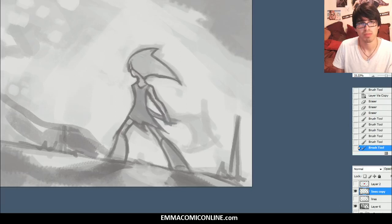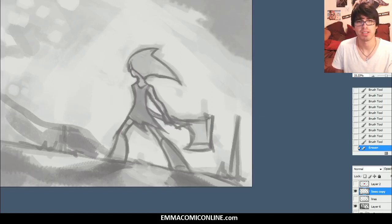Okay, so yeah, let's try something a little bit more like this. Like we can see the other end of the axe. Kind of like that. Yeah, I think that looks a little bit better, actually. Seeing the other end of that axe. Yeah, that looks really cool, actually. I like that. Thank you, someone, 0956.